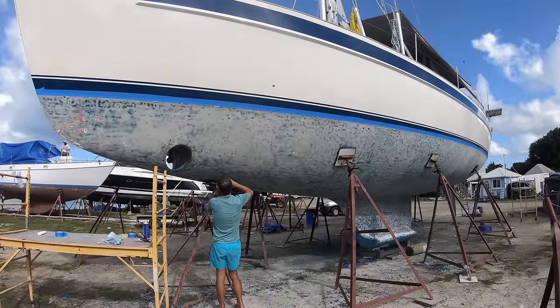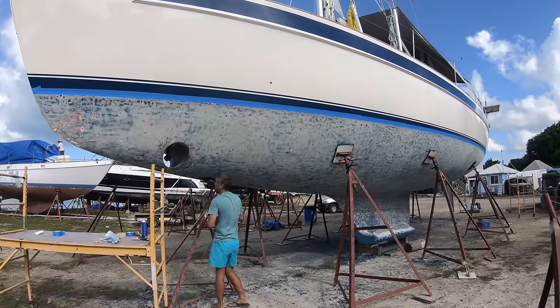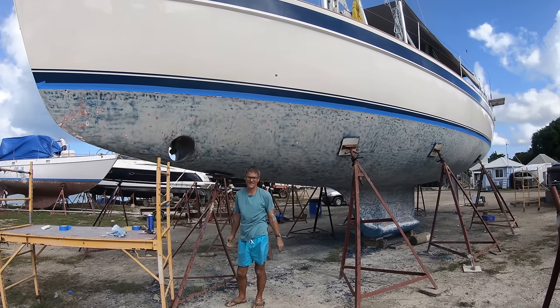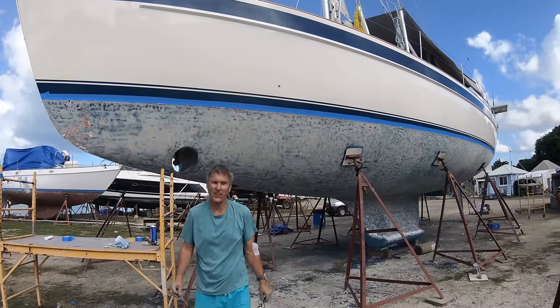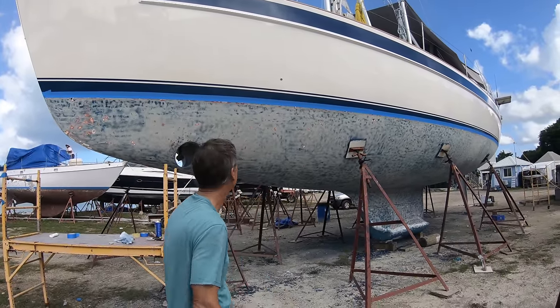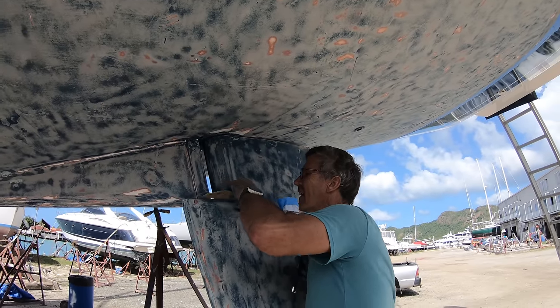Day five, Saturday, 9 a.m. Glenn started very early. He finished sanding along the waterline. All done. Masked it all off, ready for InterProtect. You always have to do the last 10% of the job whenever you get yard people, unfortunately. Finishing touches on sanding the rudder.